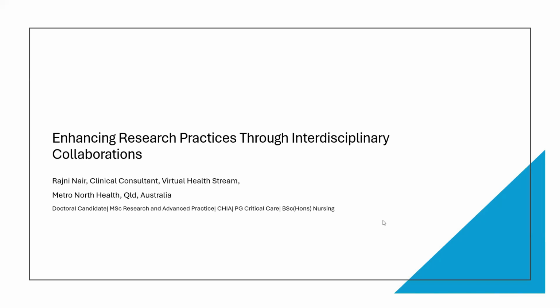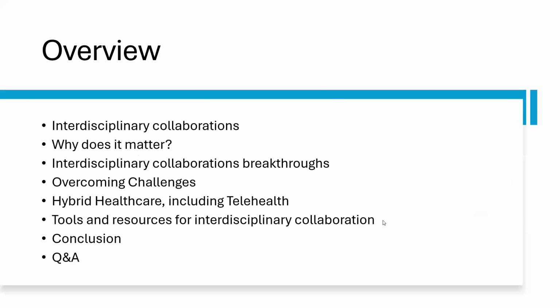Great. Okay, perfect. So today we're going to talk about enhancing research practices through interdisciplinary collaboration. Just before I move ahead, I might give a bit of an overview of what interdisciplinary collaboration means, because that term gets used in many, many forums in different aspects, and we sometimes get confused with the difference between interdisciplinary, multidisciplinary, transdisciplinary. So we might delve a bit more on that. And why is it important? Why is it so important to have an interdisciplinary viewpoint when conducting research?